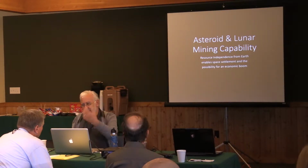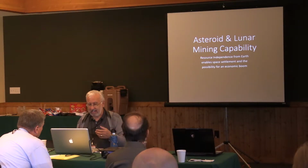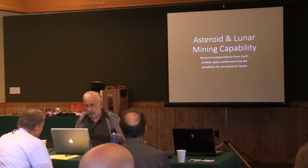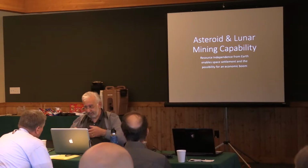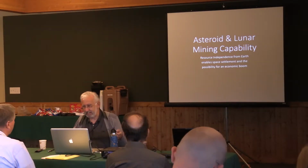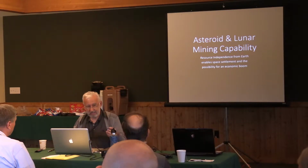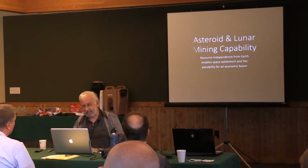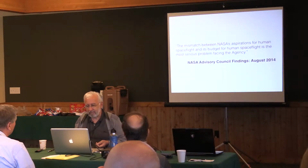Okay, having introduced you to the basic concept, how can we build something like that? You must have asteroid mining, or lunar mining, or both, to have the resource industry that can build this, because this weighs a huge amount of mass, extraordinary mass. 93% of the mass of this is shielding. 5 meters at maturity, which we think is just enough, but you can always have more if you can afford it. So how do we do asteroid mining?